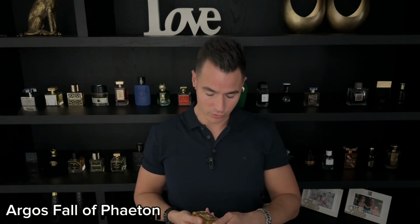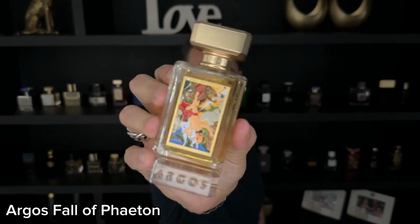The atomizer, just look, this is top-notch presentation. Everything is superb about Argos fragrances. That atomizer, it's a mist. It's amazing. This is one of my new favorites from my whole collection, and my second favorite from the house of Argos. So check this one out, Fall of Phaeton.